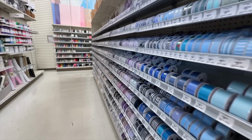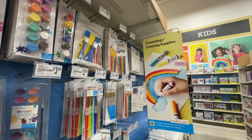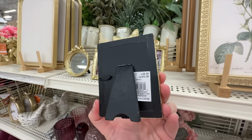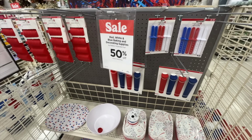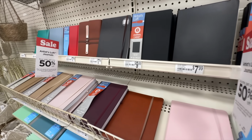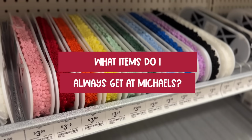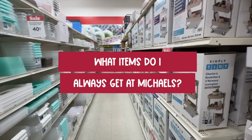So Michaels is an interesting place because there's some great deals to be had one minute and the next you're almost falling over in the aisle because a little frame like this one is $9.99 regular price. And that is why it is so important to know what is the best deal for items at which store. So let's start out with some of my must go-tos from Michaels. These are things that I buy from there all the time.